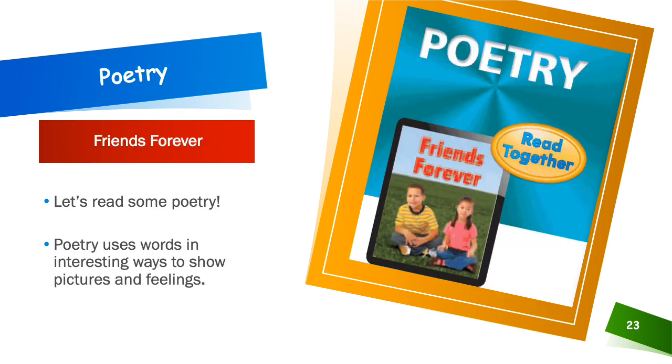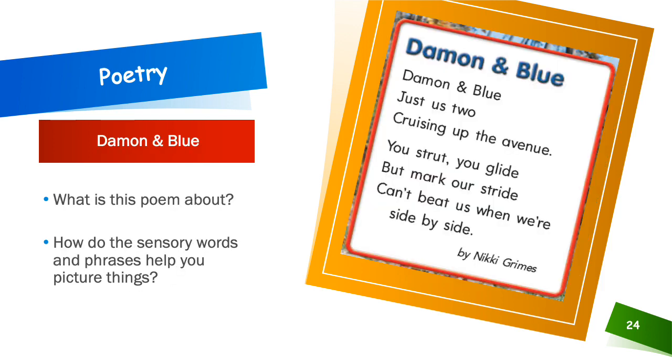Now that we've recalled what our anchor text is about, we're going to read some poems. Poetry uses words in interesting ways to show pictures and feelings. We're going to read 3 poems that are about friends, just like our book, What is a Pal, was about. Let's read this poem called Damon and Blue. I'll read it first, and then you can join along with me.